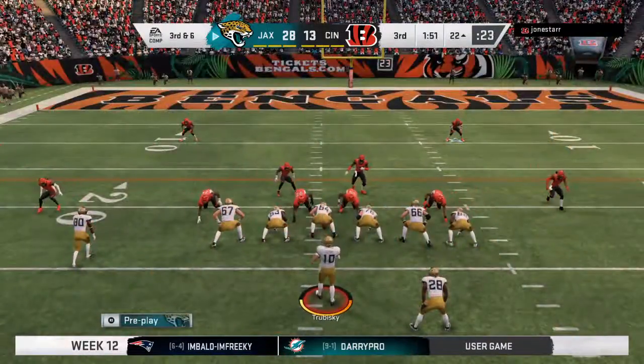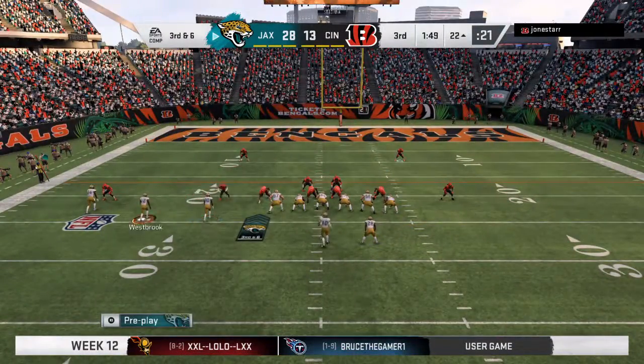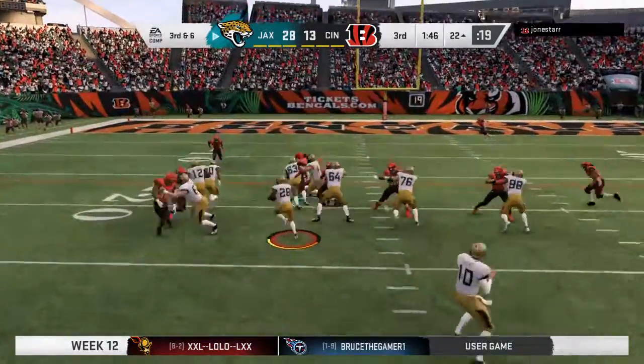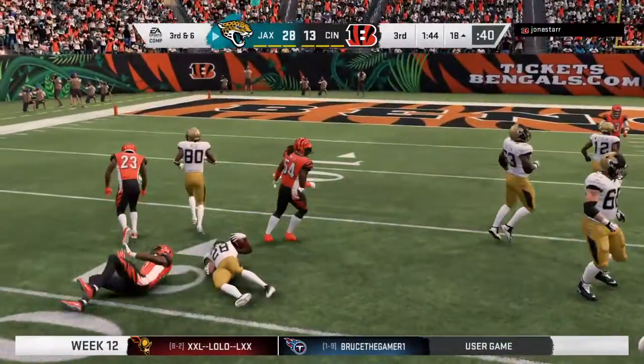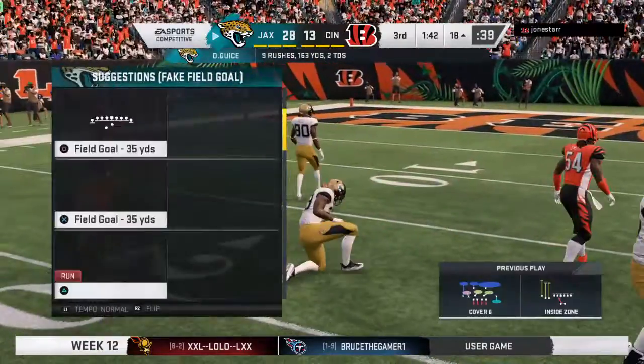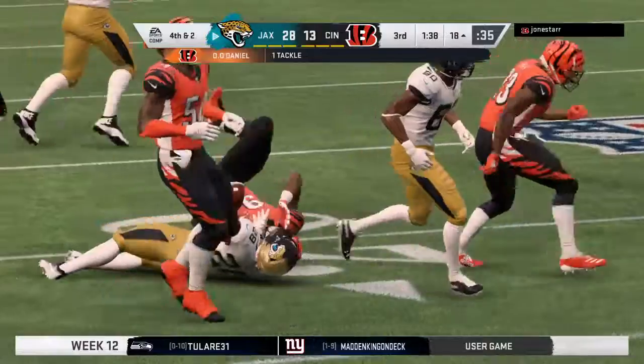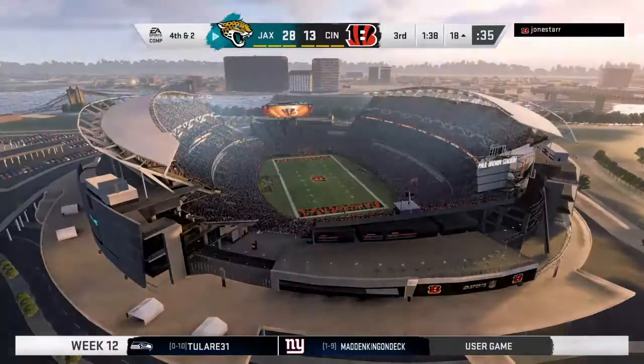A nickel look now for the Bengals as they try to stop him here on 3rd down. Check 26. Shotgun handoff now to Geis. Oh, this is going to depend on the spot, but it's not a very generous one. He looks to be about a yard or so short. Call it a gain of 4, and it'll bring up 4th down.